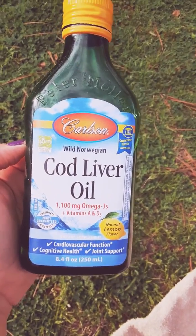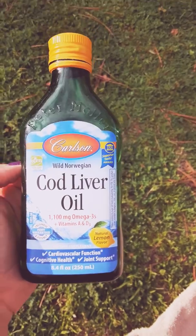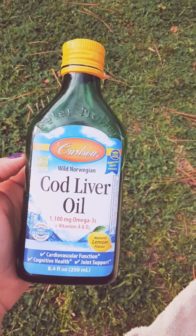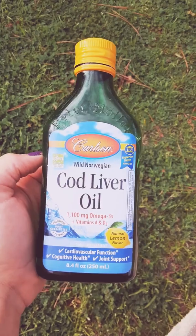Now, people take cod liver oil for various reasons. It's very high in vitamin E. It's extremely good for your skin. You can apply it externally as well, and taking it internally helps with overall skin health, anti-aging, etc. And it's also been proven to be really good for the immune system.